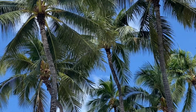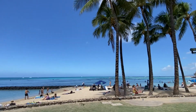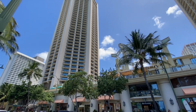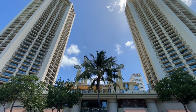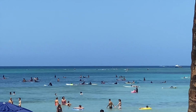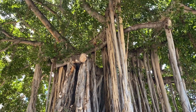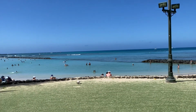If you're like our family, one of the first things you'll want to do when you reach Oahu is hit the beach. We stayed at the lovely Hyatt Regency on Waikiki Beach, which was conveniently located right across the street from the beach. So when we were ready to go, all we had to do was come out the front door and cross the street. Of course, there are many activities to do on the beach, and there's also a banyan tree located just across the street from the hotel if you just want to sit, people watch, and enjoy the sights and sounds of the beach.